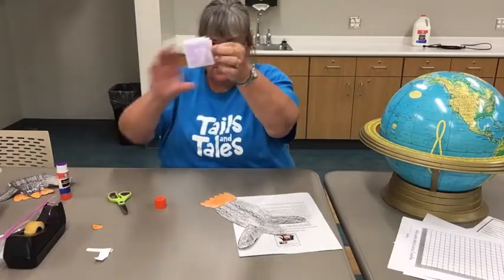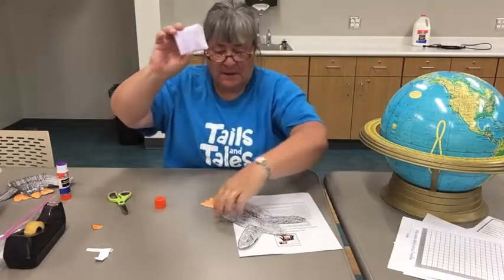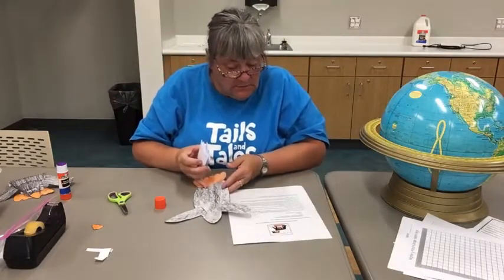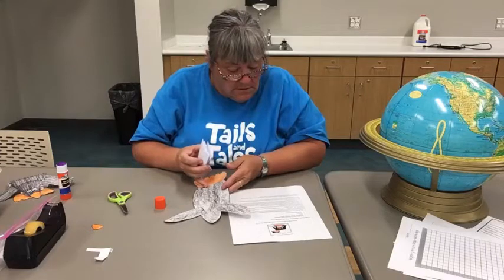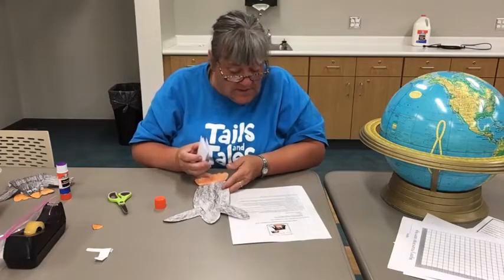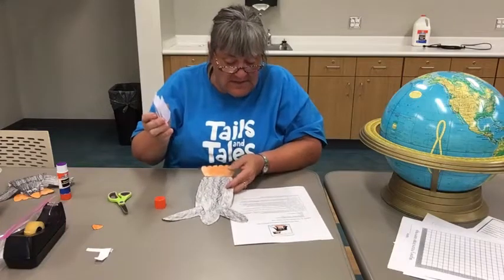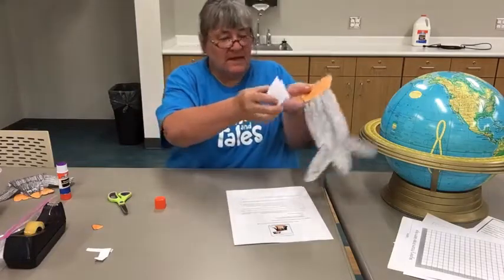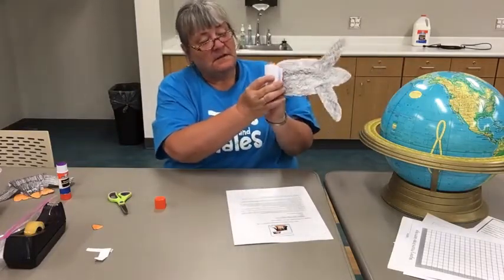So I've got glue all over that side. And I'm just gonna take it. It says glue the ends, take turns folding, glue. Glue the penguin's bouncy accordion tummy onto its feet. Let it overlap onto the body. So here's my feet and the body.